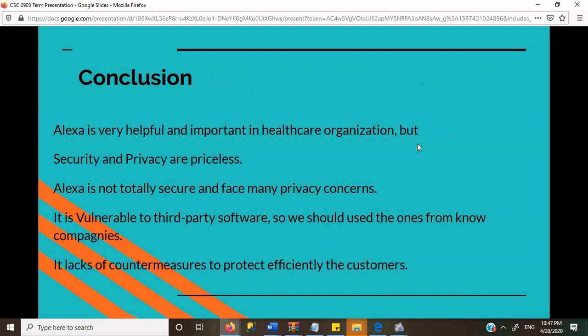In conclusion, I say to everybody, Alexa is very helpful and important in healthcare organizations, but security and privacy are priceless. Alexa is not totally secure and faces many privacy concerns. It is vulnerable to third-party software, so we should use the ones from known companies. Alexa also lacks countermeasures to efficiently protect customers.